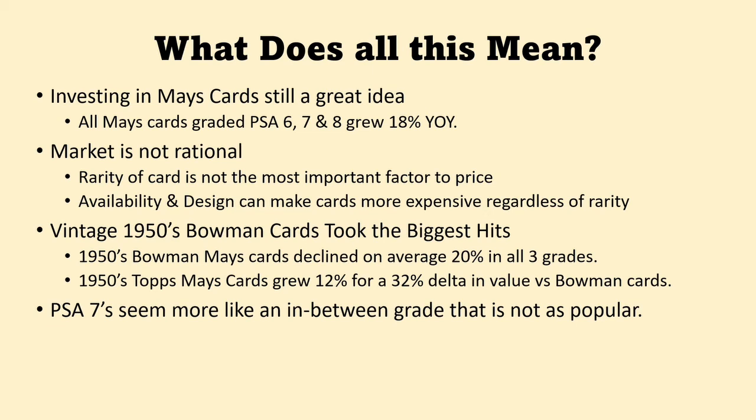Those are still great cards. However, they grew so much, but there are just not as many collectors wanting those grades as there are some of these other grades. And so they're just being a little bit more selective about what they're buying, and that grade itself seems to be falling through the cracks.